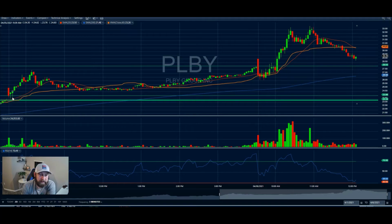When it pulled back and started moving back up, I set an order to buy, a market order, right as it crossed over 24, and I got filled at 24.01 on this candlestick. And from that point, it was pretty much straight up. I took my profit. Like I said, I took 3/4 of it at 27.